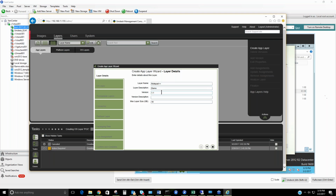People often create a utility layer and install Java and Flash and something like Notepad++ and an FTP client and that kind of stuff all in one layer. Nothing wrong with that. As long as you want to, when you give that layer to a machine or to a user, they're going to get everything in it.